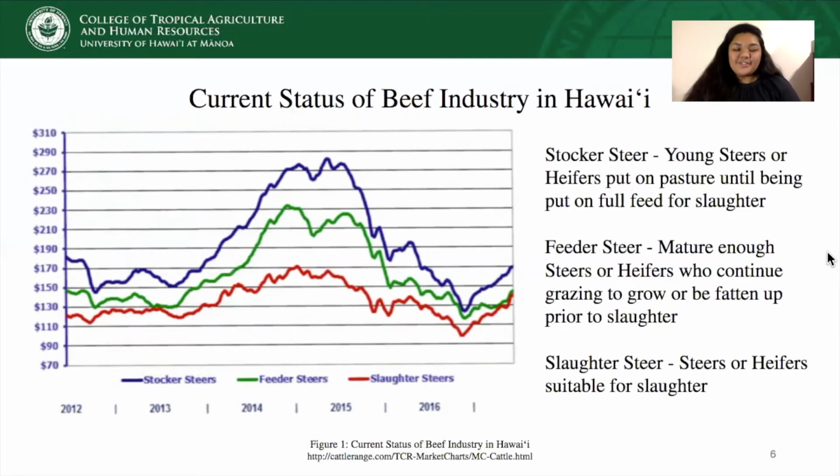This figure shows the current status of the beef industry in Hawaii. As you can see looking at the figure, there are 3 different colored groups, including the stocker, feeder, and slaughter steers. Hawaii's economy focuses on producing and selling stocker steers, which include young steers or heifers, which are put onto pasture until maintaining or reaching a desirable weight to be put on full feed for slaughter.